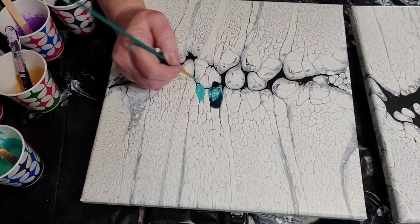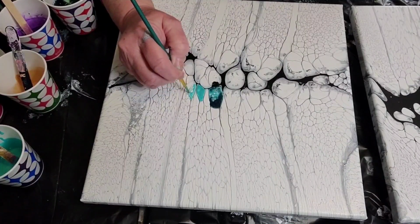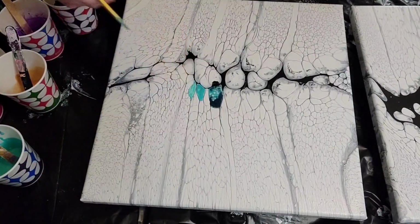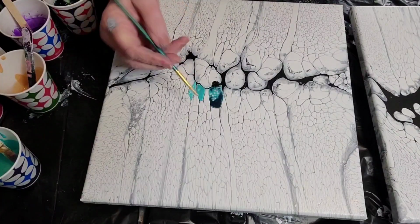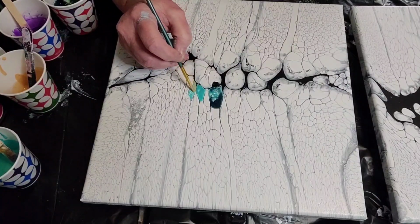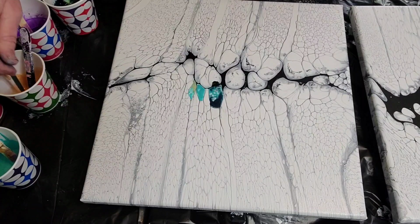So you could see how this could be almost like a paint by number kind of thing. Really fun just to play around with your cells and your designs. Just going to drop in some gold there. Don't really know where I'm going with this, but just playing around.